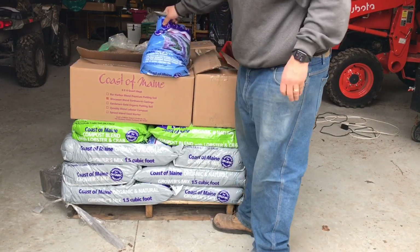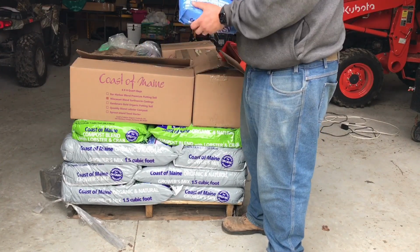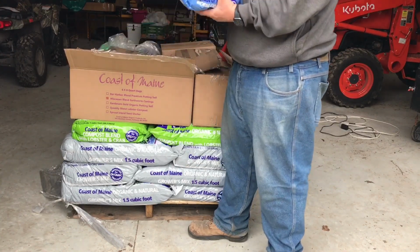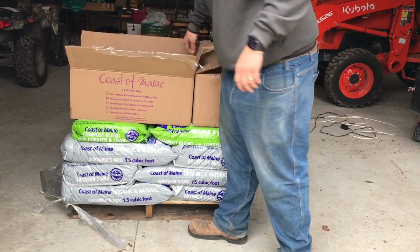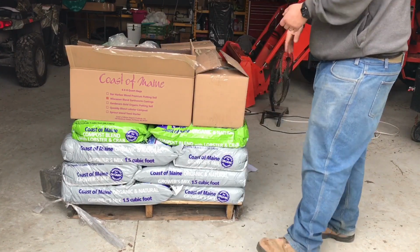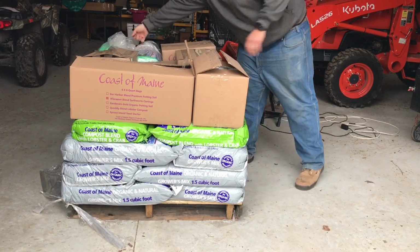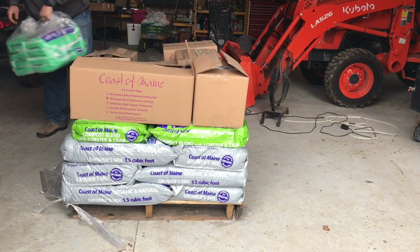All right, so we talked about it a lot last year, and our friends from Coast of Maine make a heck of a worm castings. We've got a few bags in this box right here of the worm castings mix. Right here, this is what I like to call garden gold or black gold, whatever you choose to call it. That stuff is magic. Over here, we have a big old bag of seed starter.